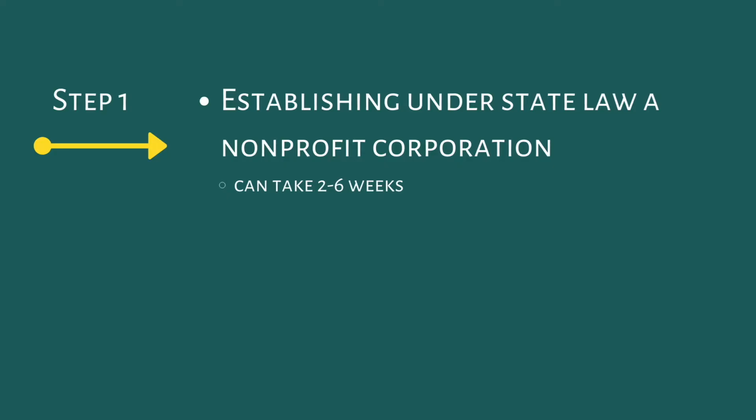The period of time to get a 501c3 is a little bit varied, and I'm going to give this a longer answer than most because I think it's worth understanding there are some nuances in the approval process. For the most part, there are two parts to the process. One is establishing, under state law, a nonprofit corporation. That generally can take anywhere from 2 to 6 weeks.